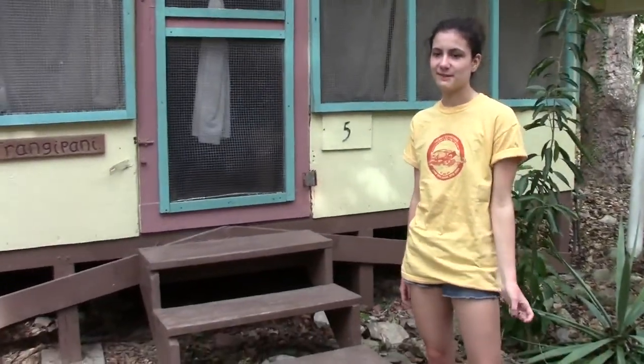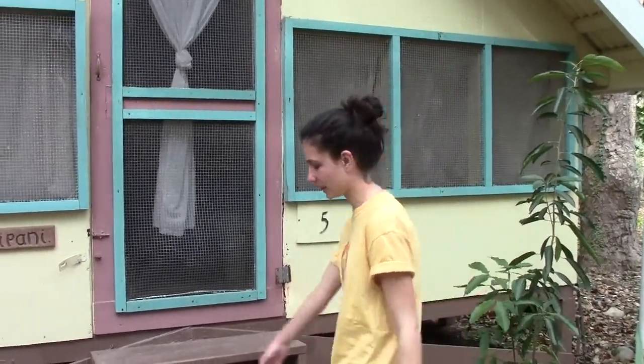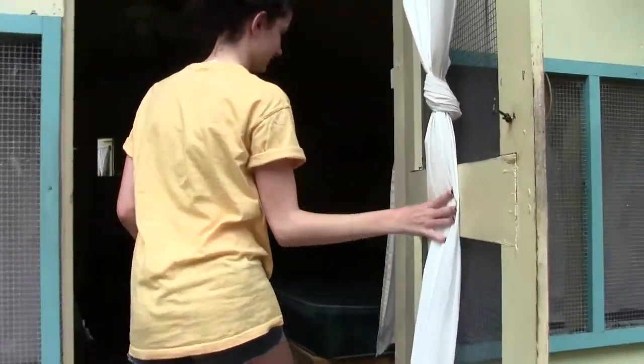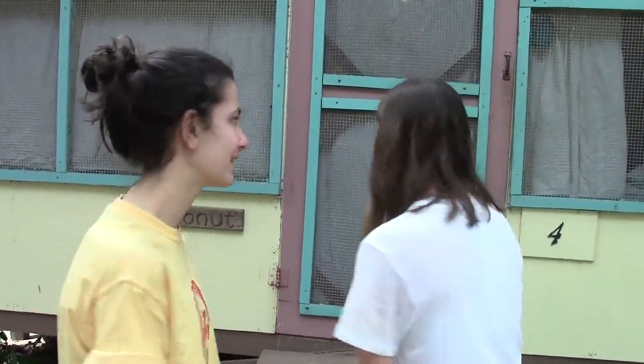When we first arrived in VIERS, we came to our cabins as our first stop. This is what they looked like. When we came in, they generally looked like this, and we had to make our own beds with the sheets that we brought. After a few days at VIERS, this is what our cabins look like.